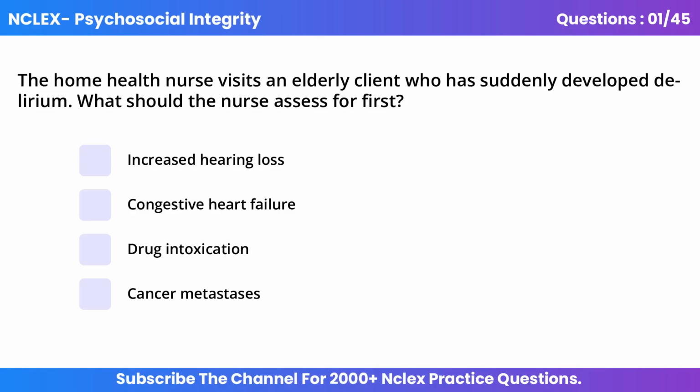Question 1. The home health nurse visits an elderly client who has suddenly developed delirium. What should the nurse assess for first? C. Drug intoxication.